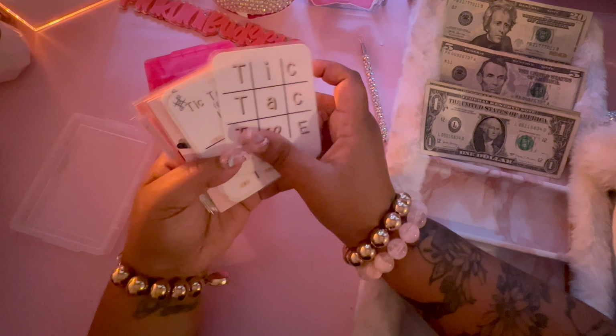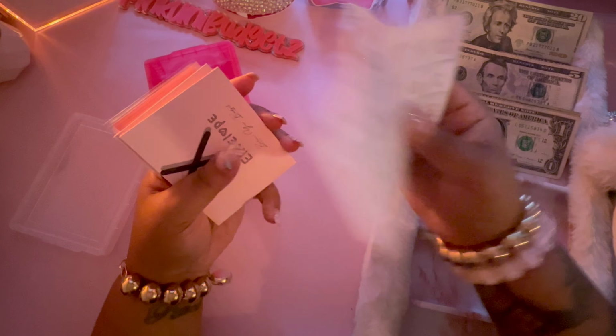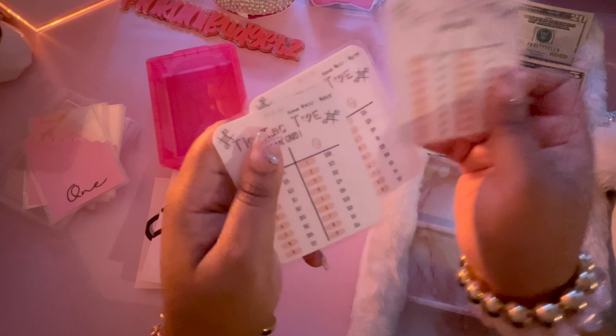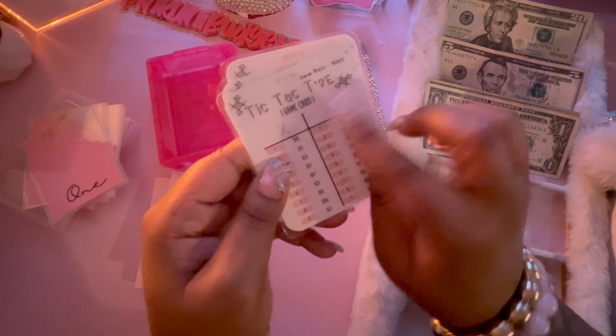Oops. Okay. So we got one, two, we have three games. And you have like how to play. Here are the envelopes. So we could do one game. I think they all have different amounts in the back. So I think this one is 100 to 275. This one's 200 to 550. And this one's 300 to 825. So this one's of course gonna have bigger numbers.